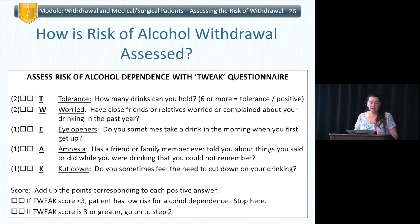So the TWEAK questionnaire, which again is very straightforward and simple to use, assesses tolerance, how many drinks does somebody consume and can you hold. It assesses concern, whether others are worried about your use. It asks about eye openers, so very similar to the CAGE questionnaire there. But it also asks about amnesia, what the CAGE doesn't, amnestic episodes from drinking, and it does ask about cutting down, which is similar to the CAGE.